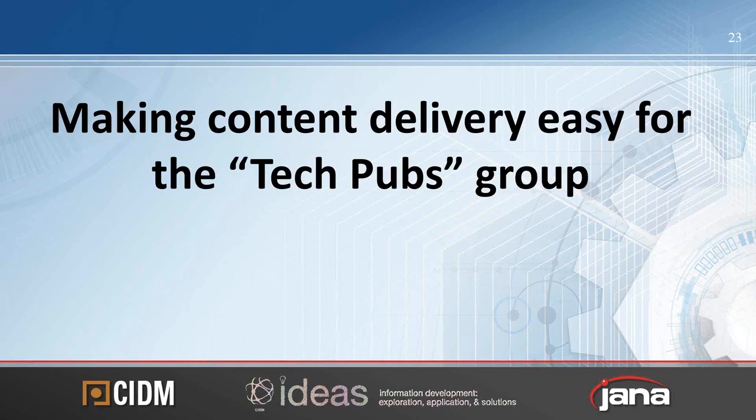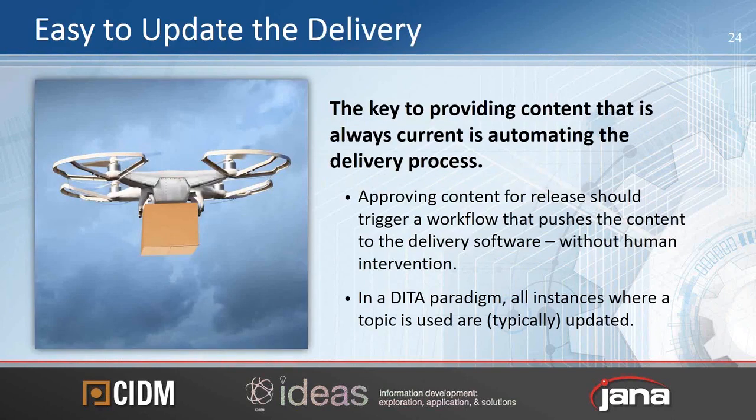So the second category is making content delivery easy for what I call the Tech Pubs group. I realize that group of people that create, manage, and deliver information is not always tech pubs, but humor me, if you will. In how to make it easier for your data consumers, providing an automated approach for delivery is really critical.